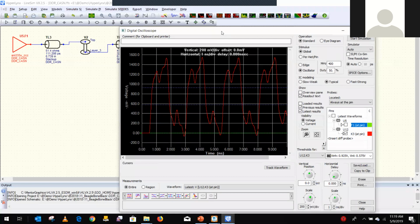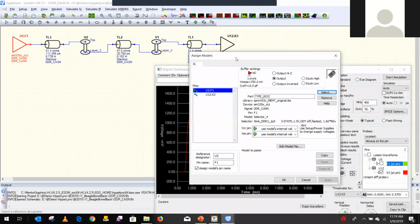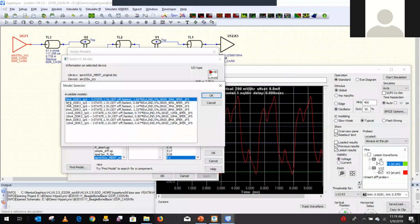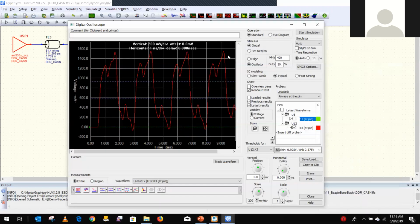There are a lot of things I can do. I can change the trace, I can change the via, but what I will change is the model settings. I go back to the buffer and select. Instead of using a 5 milliamp buffer, I'm going to use, let's say, 8 milliamp. Every driver is different, every controller is different, so you can't just say 5, 7, 8. You choose a different type. So I'm choosing a different type here, I say okay, and let me rerun the simulation.